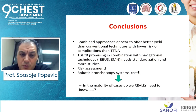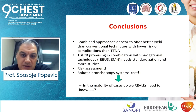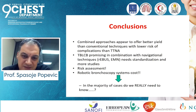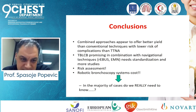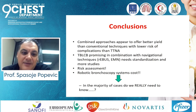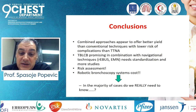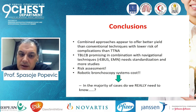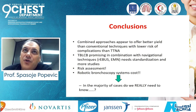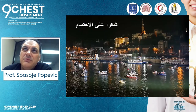robotic bronchoscopy, of course, is excellent, but it costs a lot. And the key for success of the bronchoscopic diagnostic procedures of peripheral pulmonary nodules is actually careful selection of the patient for biopsy. In the majority of cases, do we really need to know? Thank you very much for your attention.